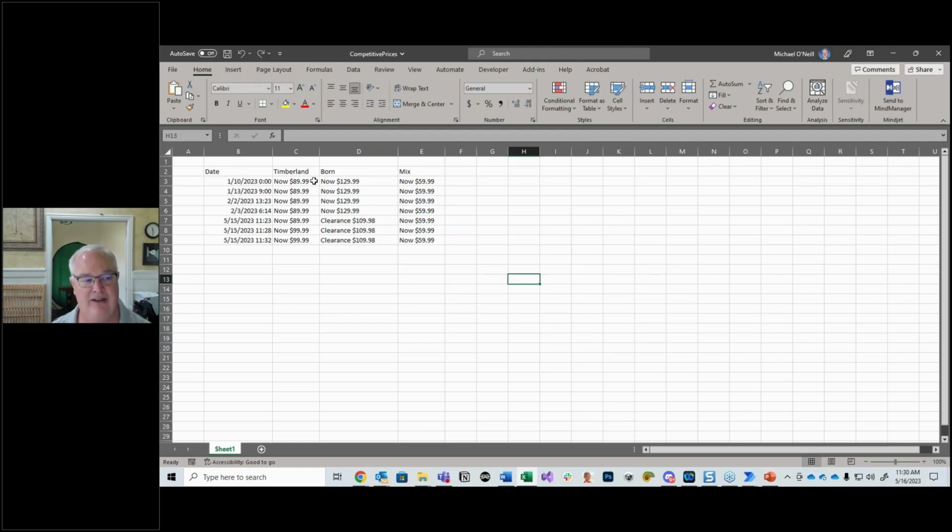And it's pulling the shoe prices for Timberland. Notice 89, 89, 89, 89, 89, 99. This shoe price actually changed yesterday. They raised the price 10 bucks. Over here, Born shoes 129. They actually dropped it and put it on clearance on 5/15.